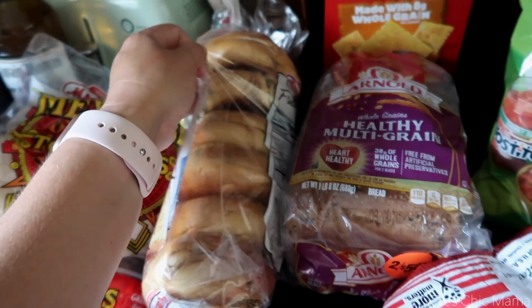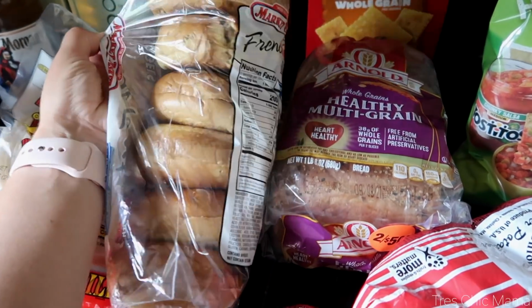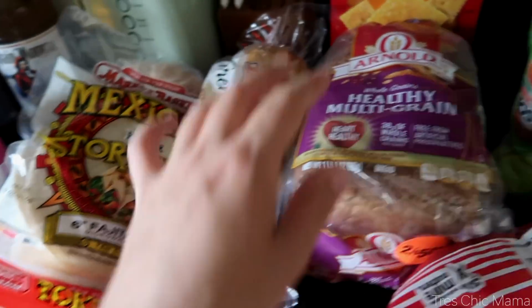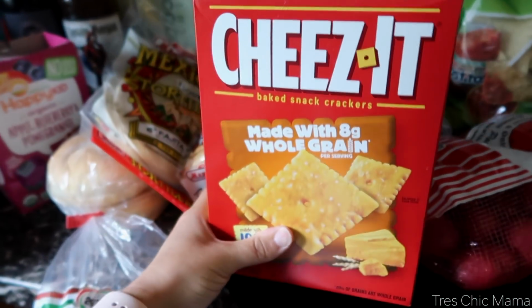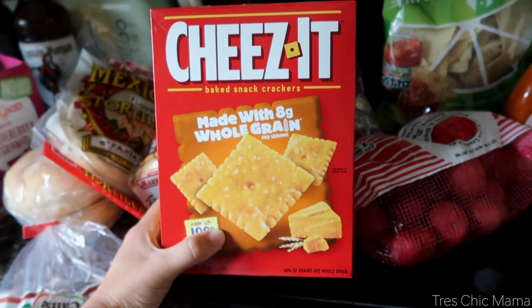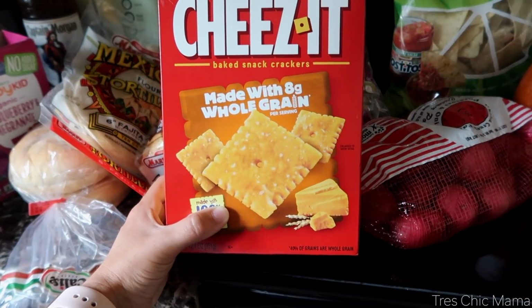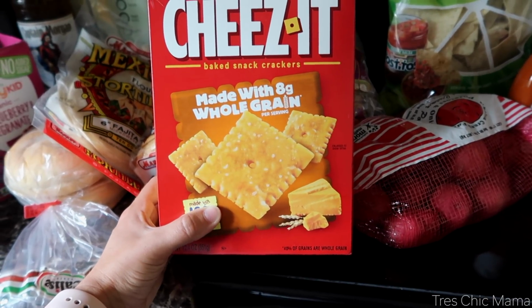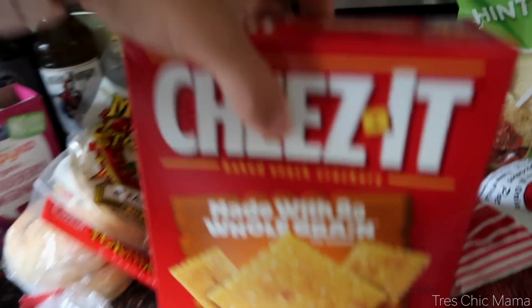Like I said, this is not a healthy grocery haul. Don't mind me while I shop hungry. French toast bagels. These Cheez-Its were on sale, and actually a customer told me to get them. She's like, hurry up, go get those Cheez-Its. They're on sale for 2 for $4. Last week they were 2 for $6. You should go get them. And I said, you're right, I should. So I got the Cheez-Its with whole grain.